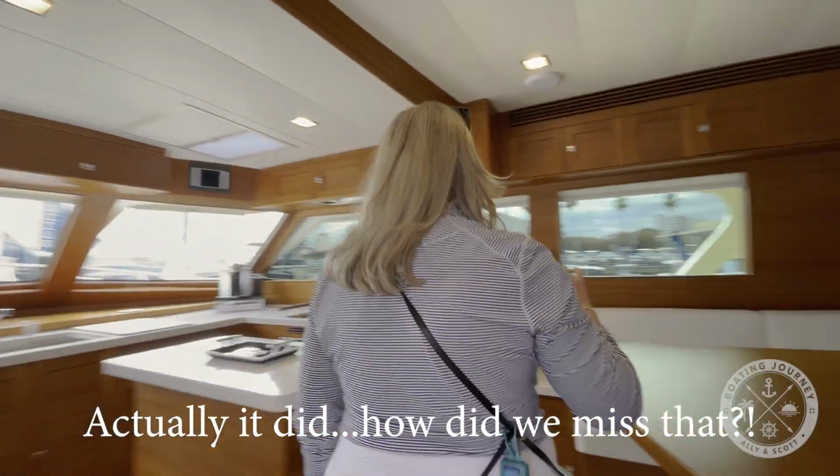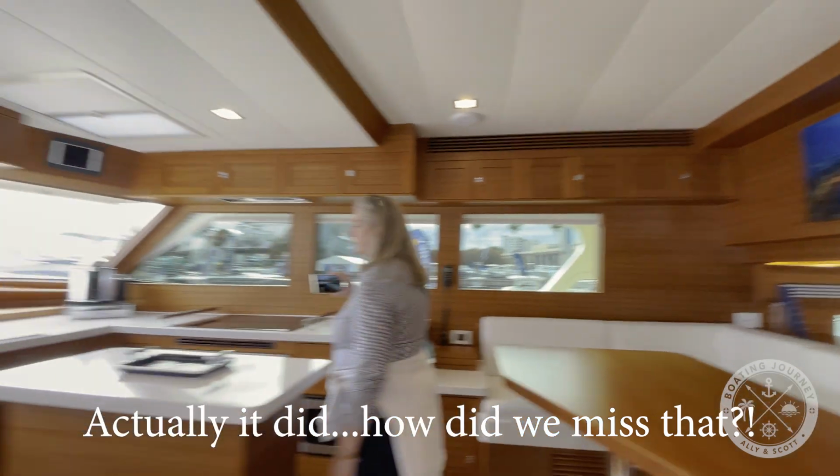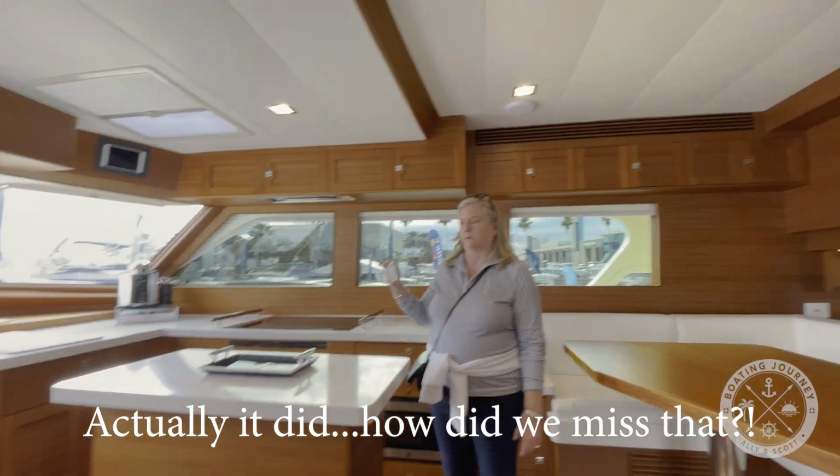This Marlow we went on yesterday had no dining area. Didn't have a table, and it had no settee. Big salon, huge galley. So there are certain things that are a must, kind of like when you look for a new apartment, which we might be doing here soon. So I want a dining room.